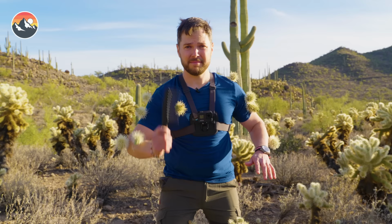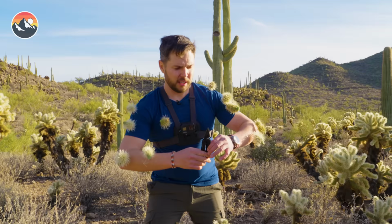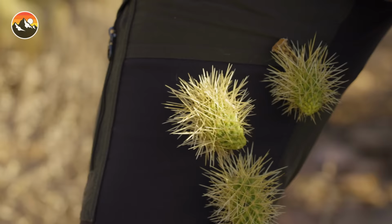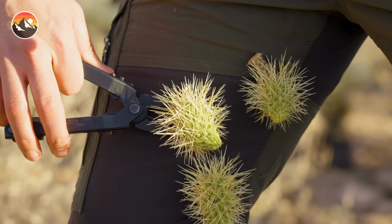But let's be honest, if you're out here hiking the Sonoran Desert, pretty good chance you don't have a large tooth comb in your kit. But what you might have is something like this. The Brave Wilderness team never leaves home without a good multi-tool, and I highly recommend you do the same. So you want to open two points of contact, just like the comb, wiggle it in there, see how I have good purchase? Ah, that hurts. One, two, three.